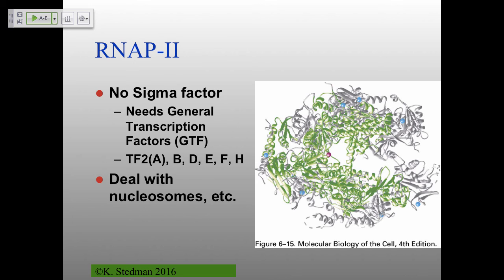You have general transcription factors, and we'll talk about all of these in just a second. They're called factors, which just means they're a protein. Transcription, because they're involved in transcription. General, because you need them at multiple promoters. We'll talk about specific transcription factors a lot later on.